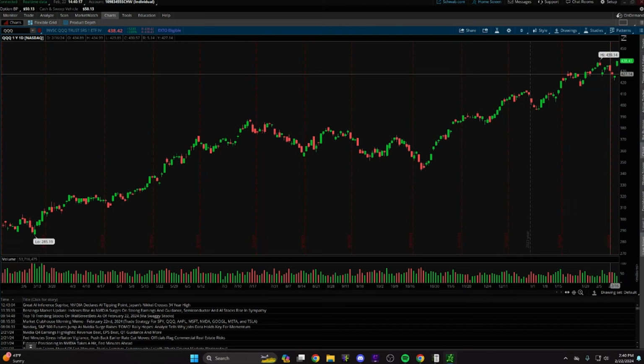LUNR dumping 850, thoughts after landing news? No idea what's going on there. I'm trying not to even look. VTYX, huh? I don't like the range on it, but pretty nice little chart, I have to say. Just a biotech company, nothing I really want to trade.